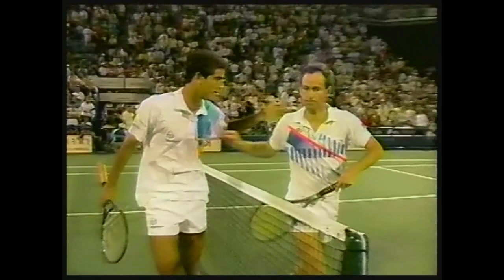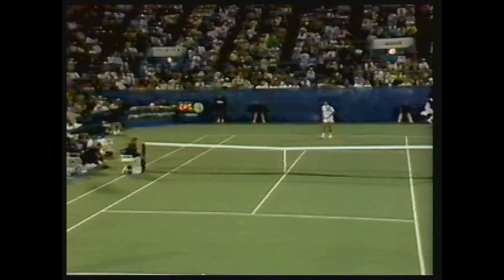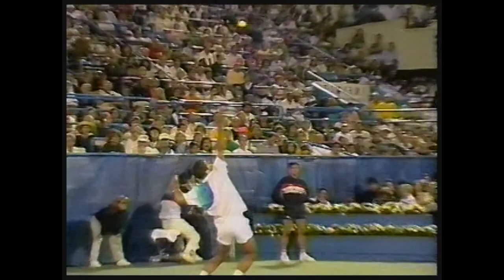And this was match point. Watch it if you can. Perfectly struck right down the tee. There's his reaction. One more time. What a thrill for that youngster.